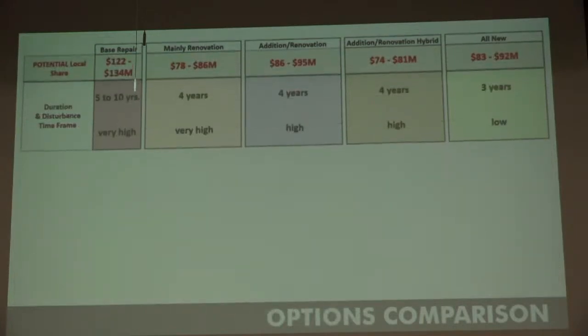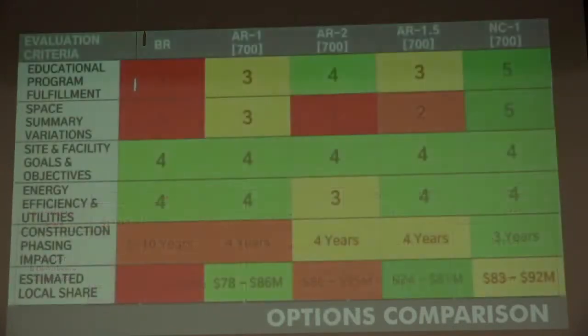You know, you have these projects basically coming in at very similar numbers if you look at the overall scale of them and the impact on the students and the community. You have benefits that are represented here by the color chart. Obviously, green is good and red is bad. And you see a very slight variation percentage-wise, so within 10-12% of all the options.